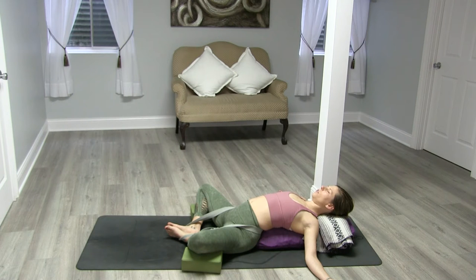If you'd like to give the mind something to focus on, you can inhale for a count of four, and exhale for a count of eight. Focusing on the exhale in this way supports the downward flow of energy of the prana. And if it feels stressful or overwhelming in any way to count, just let that go and return to natural breathing.